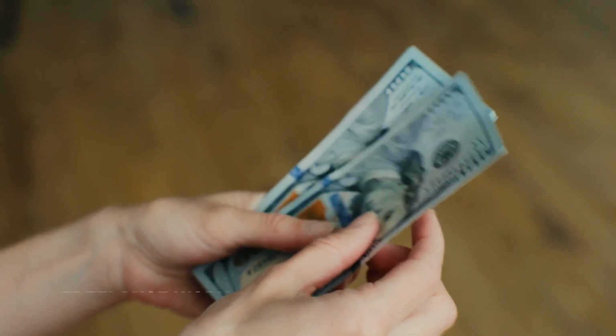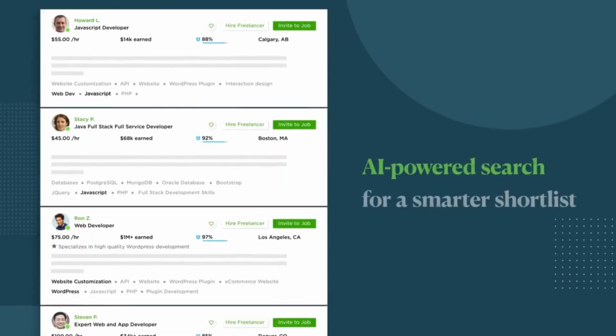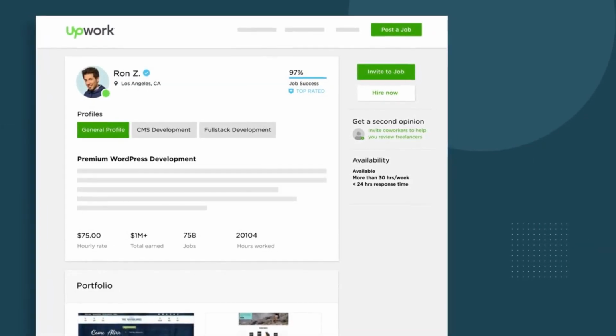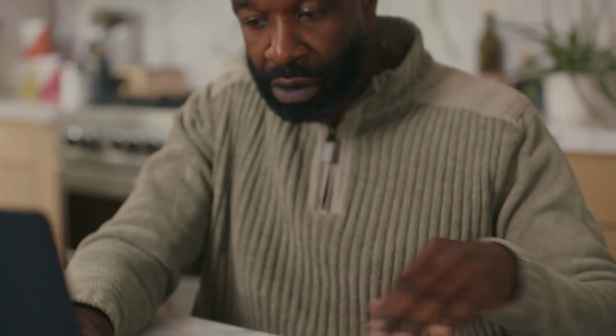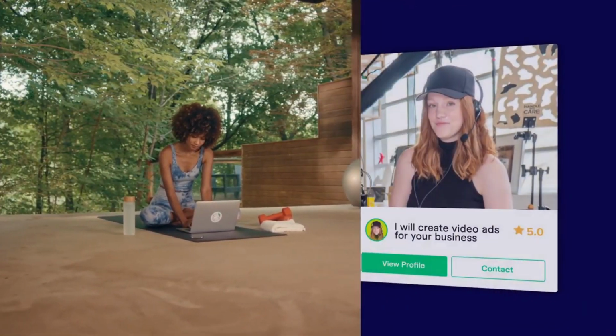Another way AI can help you make money is through freelance work. There are now AI platforms that can help you find freelance jobs that match your skills and experience. Some of the most powerful AI-powered freelance platforms include Upwork and TopTool, which use machine learning to match freelancers with clients based on their profiles and job preferences. These platforms allow you to create a profile outlining your skills and experience, and then use algorithms to match you with relevant job opportunities. This can help you find more freelance work and potentially earn more money.